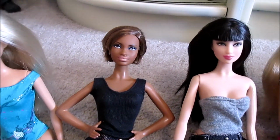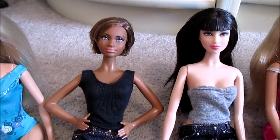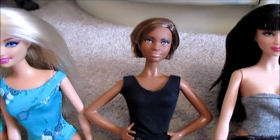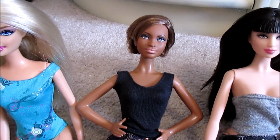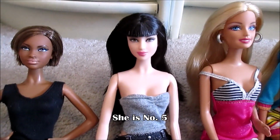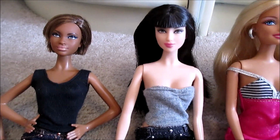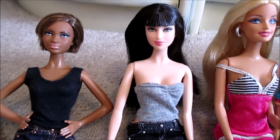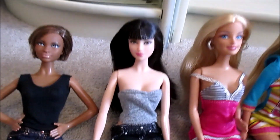Then we have my two Barbie Basics from the second collection. This beautiful lady was my very first Barbie Basics doll. I got her indoors at the flea market in 2014, I want to say. She was $5 boxed. And then this lady here, I got her with a bunch of my other Barbie Basics. I got them from the Live Clothing lot in 2016. And those dolls were all really, really complete, which was awesome. That's where most of my Barbie Basics came from.